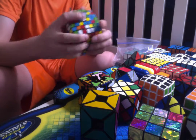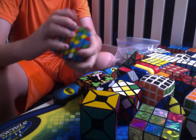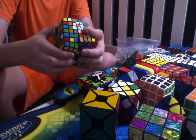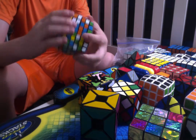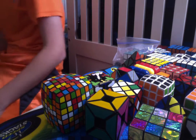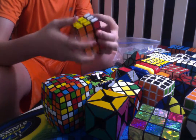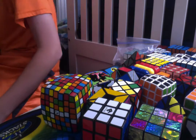There's some V-Cube 7. This came in the collection I got in 2013 for Christmas. It's pretty much the worst 7x7 on the market by far. Definitely the worst 7x7 on the market. Actually, second worst, because the YJ 7x7 is terrible. I've never used it, but I just know. Trust me. So this is a 3x3x4, which I'm pretty sure I also got Christmas 2013.